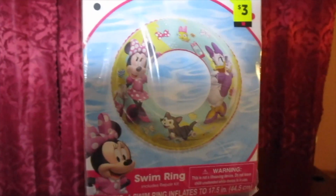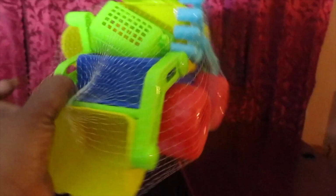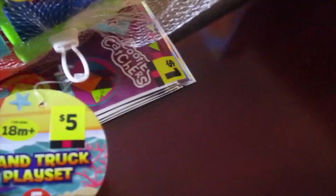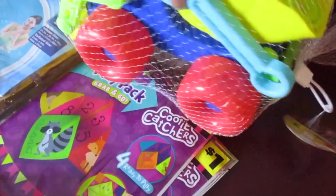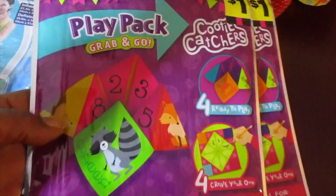And we got like this one here. You blow that up, and that's a swim ring as well. Minnie Mouse. And then I found this cute little thing for my baby grandson. It's a little truck here. Let me see what the price was. Regular price to this one was $5. So I got this one for 50 cents. And then some other little play pack games that they can play with. Just something simple.